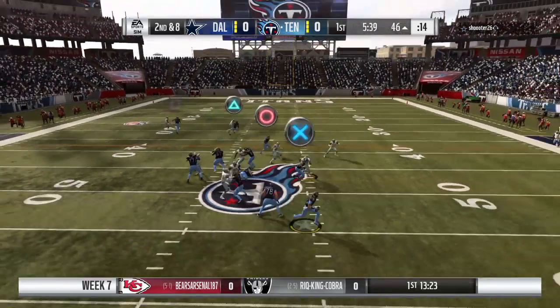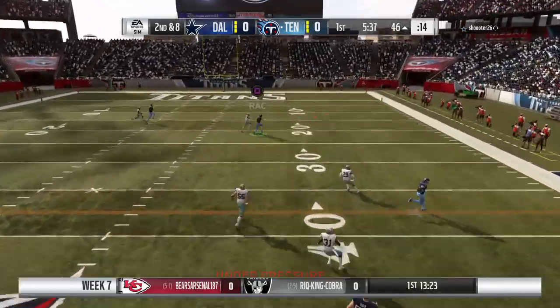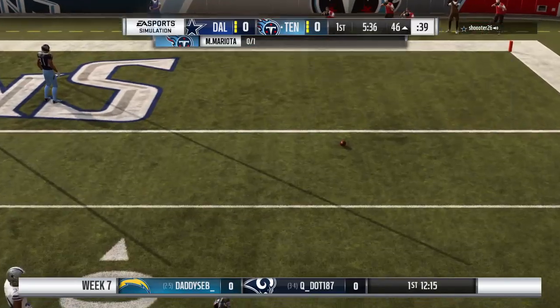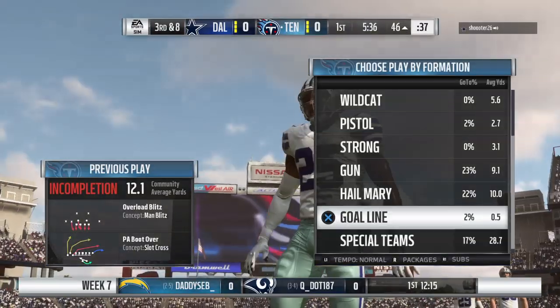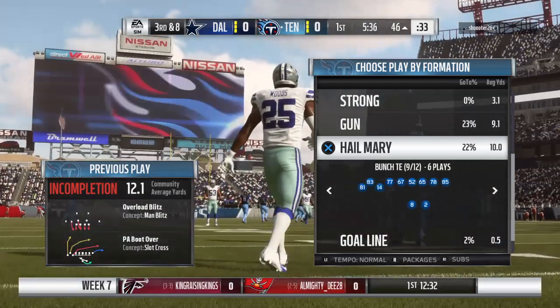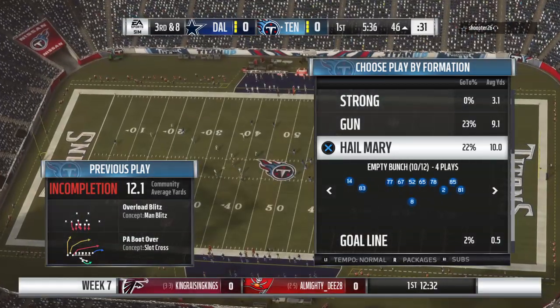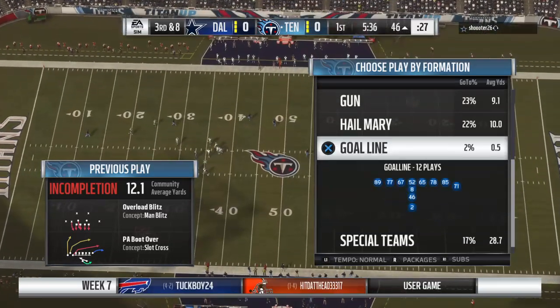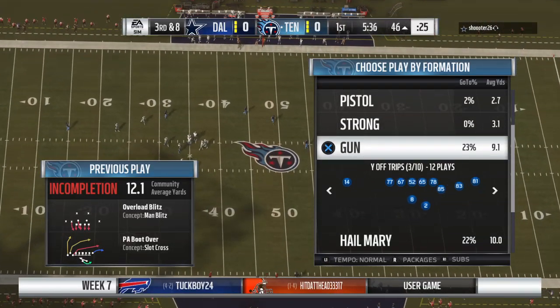Off play action to Henry. Here's Mariota rolling to his right. So the long attempt falls innocently to the ground, and it brings up third. But that certainly looked like something that they discussed all week in practice getting ready for this one. Take the big shot right out of the gate. At worst, you'll open up the defense a little bit, loosen them up, have them back on their heels.